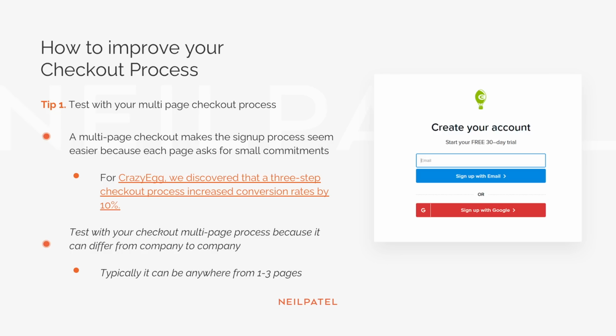For example, with Crazy Egg, which was one of my old companies, we used to have a one-step checkout process where we would ask all the fields on one page. We changed it to a multiple-step checkout process, and then it ended up becoming 3 steps. Go to a pricing page, you can end up putting in your information to create your account, and then from there you go to the checkout page, and then you end up buying. That little change increased our conversions by roughly 10%.